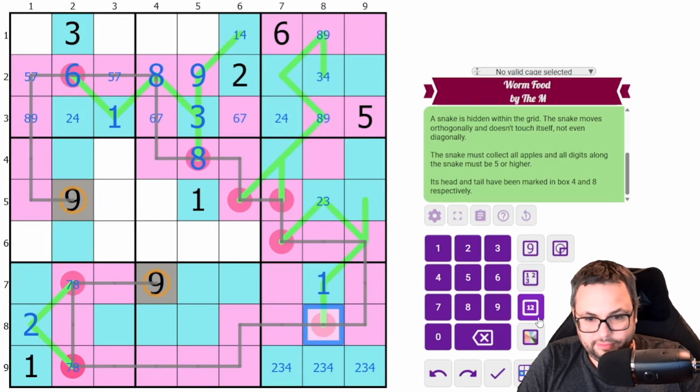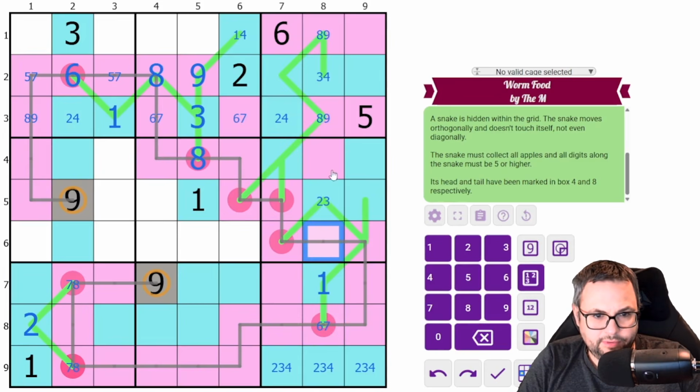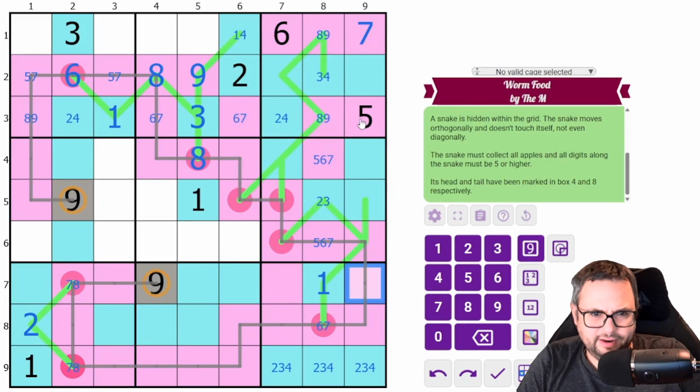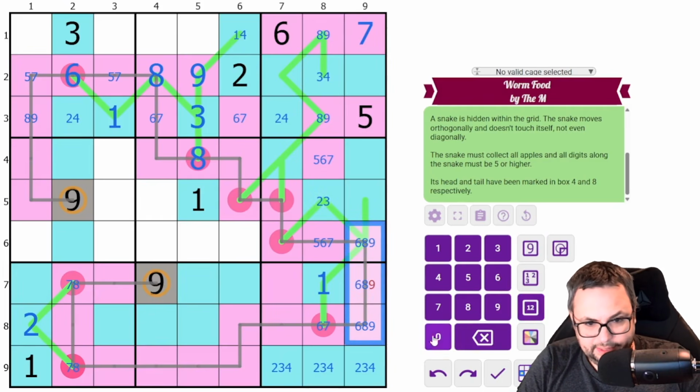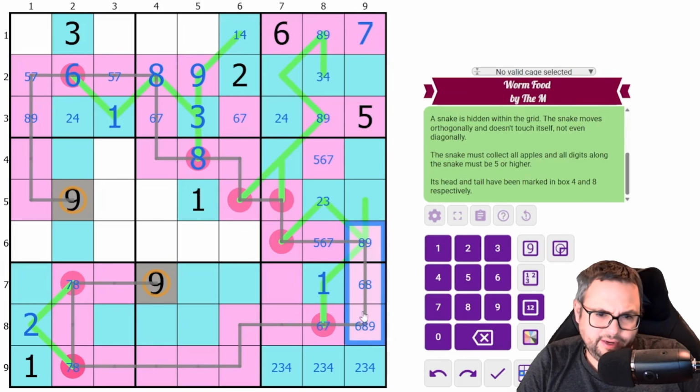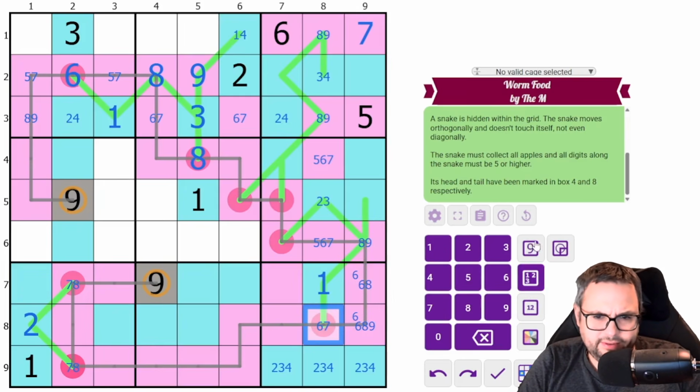Those are 8, 9. So this is a 6 or a 7. One of these two is a 5. The other is a 6, 7 of some sort. Oh, this seems to be a naked 7. It's not 5, 6, 8, or 9. So these are 6, 8, and 9. This can't be a 6 because it's next to a 2. So one of these two is the 6 in the 6, 8, 9 triple, which makes this a 7.